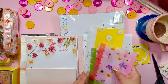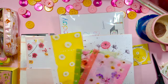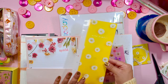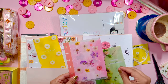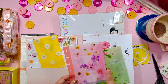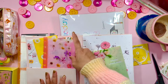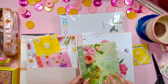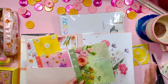Three envelopes. I love the Pressed Floral designs. These are some of my favorite designs ever, like the yellow background with the daisies on it. One of my all-time favorite Happy Planner designs. Same with this design here, the pressed florals on the pink background. This is similar to what the classic Happy Planner has on the cover, except it's purple and it's just breathtaking. And this is also one of my all-time favorite Happy Planner designs, the dried florals on the green background, and it says bloom with grace.